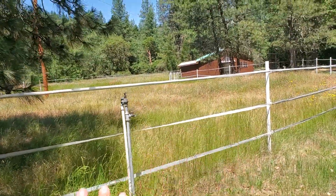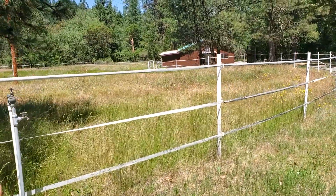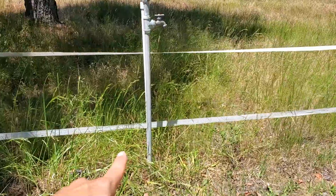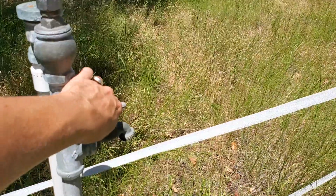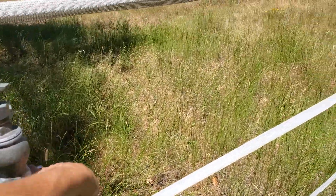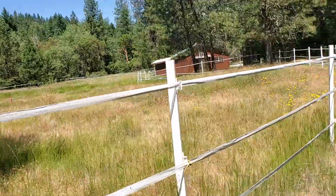So there's this hot-wired arena, for lack of a better way to describe it, down by the barn, and it does look like that there's water piped here. Let's see if it actually works. Yeah, no water coming out. That's my insecurity, is the water.